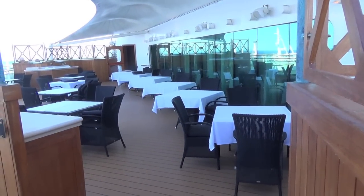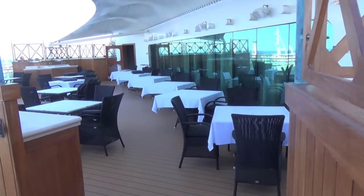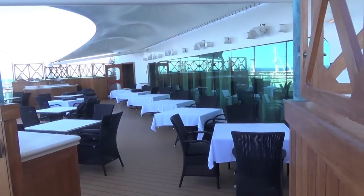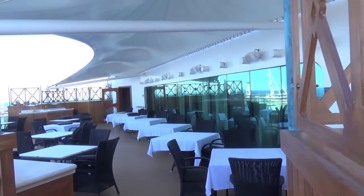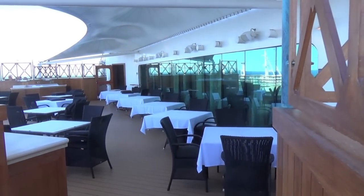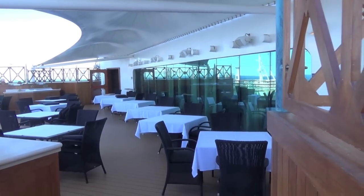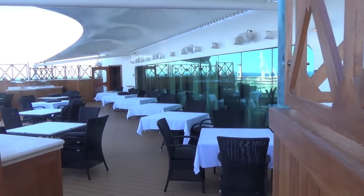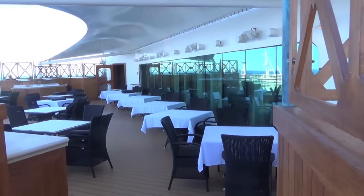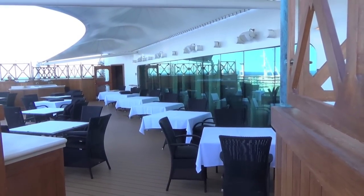This is the outdoor area of the 17 restaurant, where if the weather's nice, you can have your meal outside under a little canopy there. This restaurant costs extra on top of your normal cruise food. You pay a supplement for this. I think it's about £30, something like that. But it's supposed to be really nice.